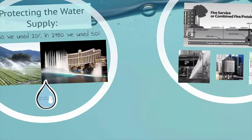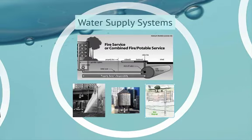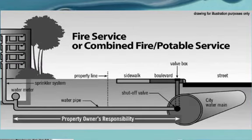Now, there are several aspects of the city water supply system that you will want to understand. First, there's the city water main, and that's essentially a large pipe that carries potable water from the municipal supply, where they've treated it and cleaned it, to the service connection at a building. The service pipe is installed by the utility company and runs from the water main to the building. The water meter measures the amount of water that's then taken in by the building and can also be used to measure sewage disposal from the building.